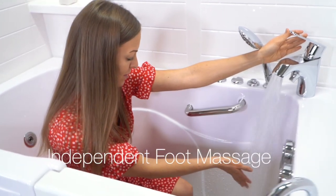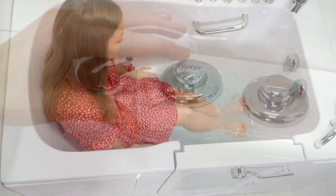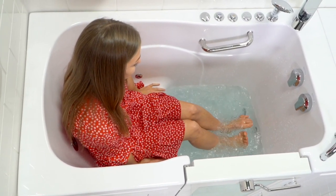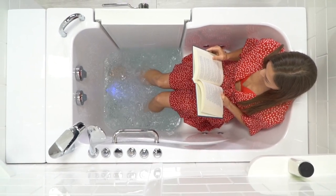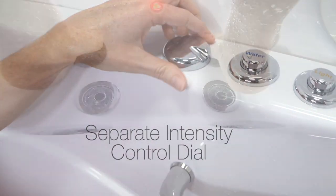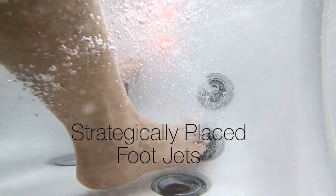The Capri is available with independent foot massage. Enjoy the luxury of a hydro foot massage without having to fill the entire tub. It has its own intensity control dial and a separate pump that provides powerful rejuvenating foot massage.